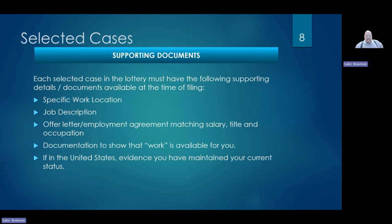For selected cases, what are our supporting documents? This varies based on case and occupation and industry a little bit, but generally speaking, you need a specific work location. That's a specific street address. You need a thorough job description. One or two job duties doesn't work. You need a very thorough job description. You need an offer letter and an employment agreement that matches the details for the H-1B petition. And ideally, if you're currently working for that employer, it should match what you're doing at that time.